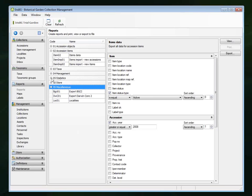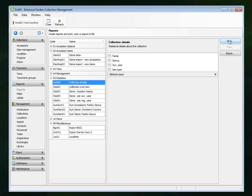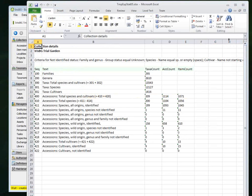Okay, finally, one report that I think is quite new, but it's really great. I like it, so I'm going to show you that as well. These are the types of reports we have. Here's the one that gives you a full overview of your plant collection.